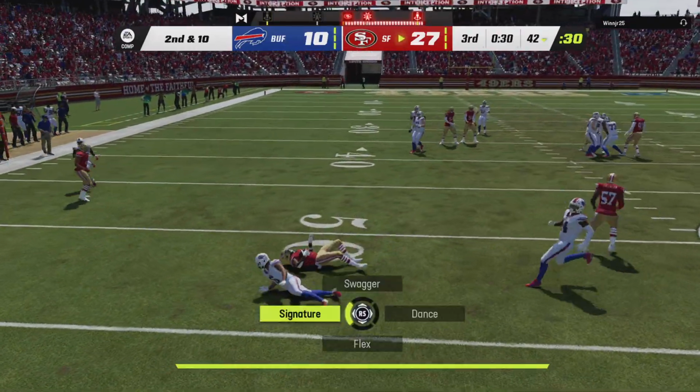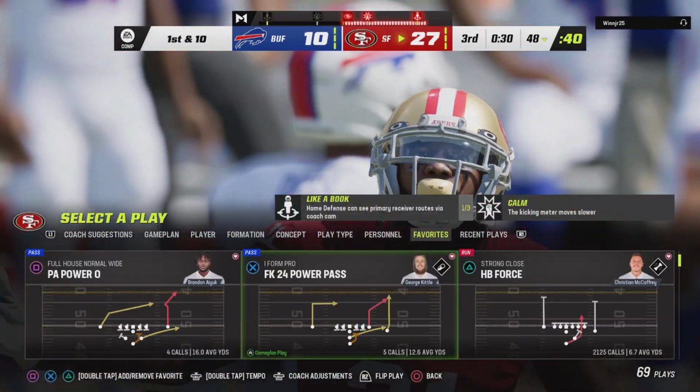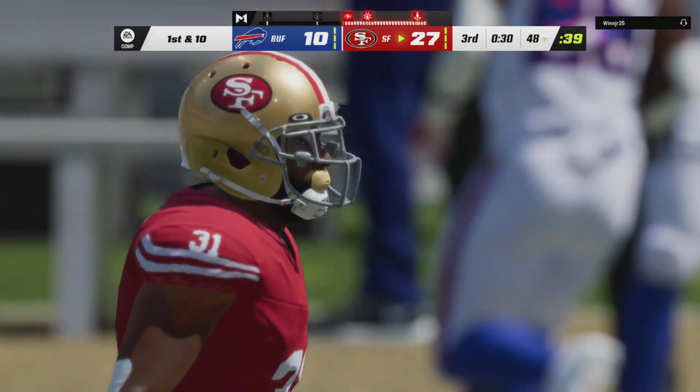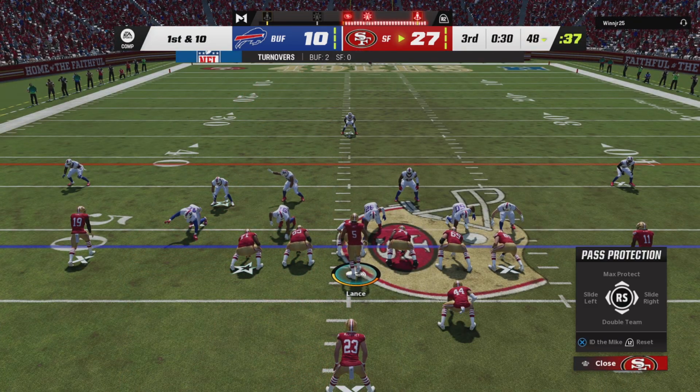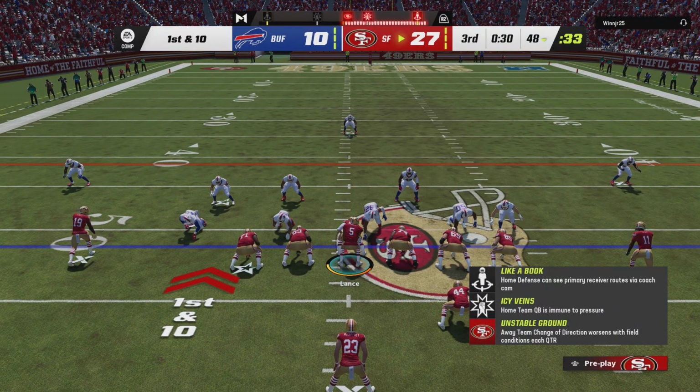He rifles one, that's going to be intercepted. Picked off by Tashawn Gibson. And the Niners are going to take over a couple of yards shy of midfield. Lance and the 49ers now, first and 10. Just shy of midfield at the 48.